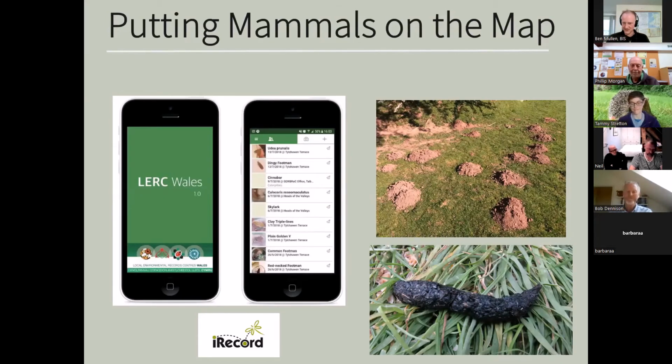And this, I think, is a pine marten, although Phil might disagree or say it's not conclusive, but fox is often a good one to record from the scats that they leave behind. So those kind of mammal signs are also really, really valid for making records as well. So I encourage you to use that.